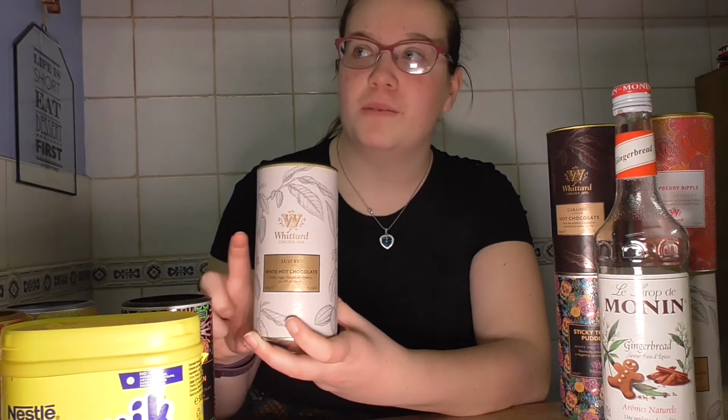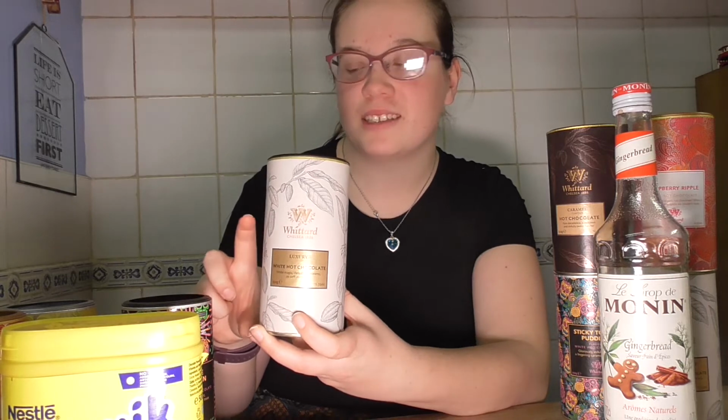What should we go on to next? This is white hot chocolate. This is what made me fall in love with Whittards. Back when they had their little short stumpy containers. I guess they're containers. They were very short, and I think they were a lot cheaper back then. It was before they did their massive rebrand, and when I could actually find stores in several places.